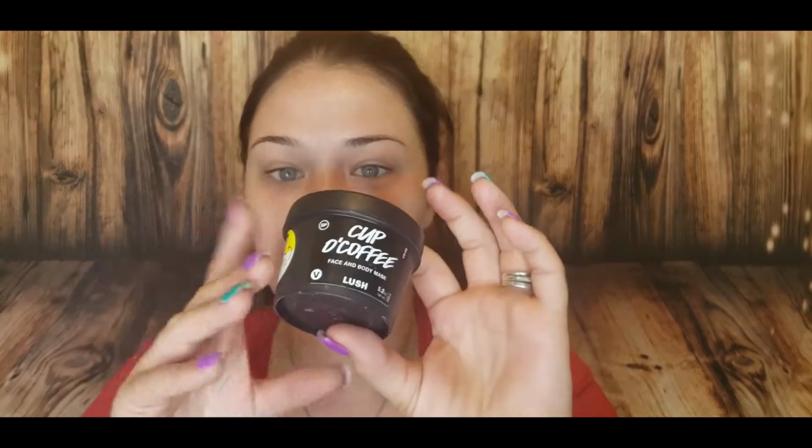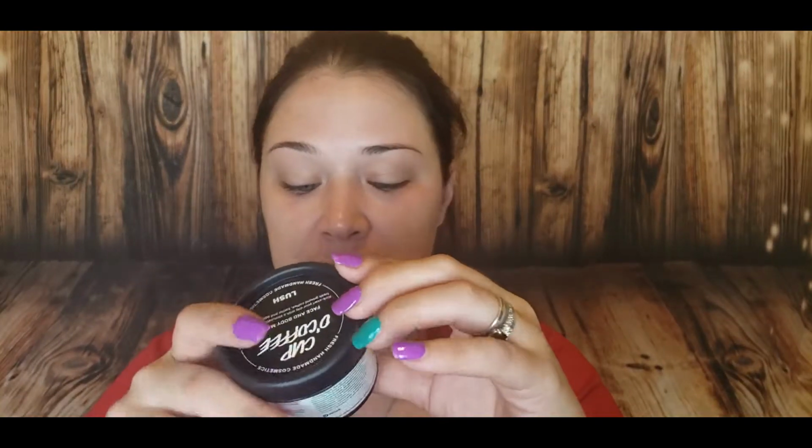When you see some eye masks, some of them have green tea extract, and some of them have caffeine, and some of them have coffee. So green tea actually has a good amount of caffeine in it. So when you see these brightening and awakening face masks that have green tea and caffeine and coffee, I'm gonna break it down for you, okay? And we're gonna start with the cup of coffee exfoliating face and body mask.